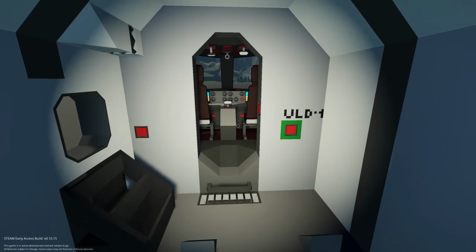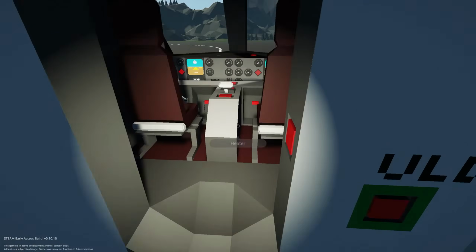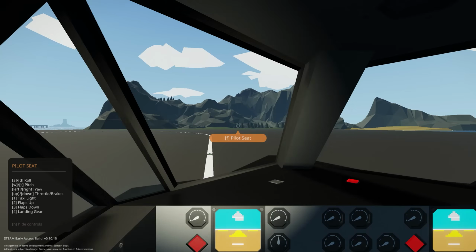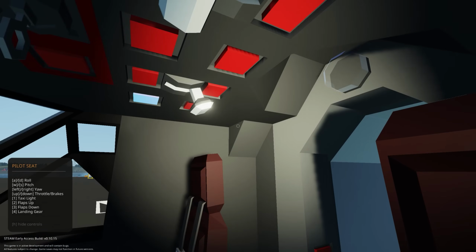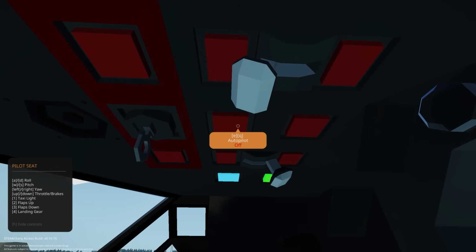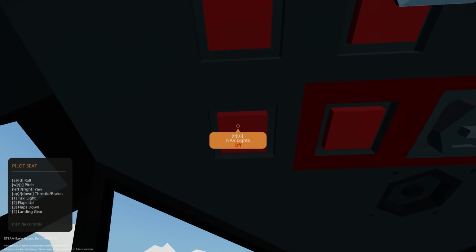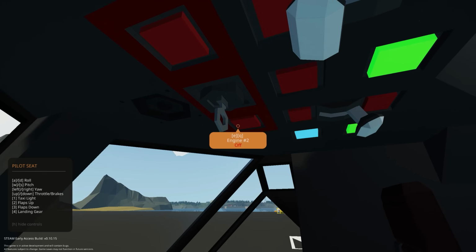Okay, very nice. So we have some cargo mags, nothing else really. Looks like a heater, and then we have pilots and pilots. Okay, so we'll get on the one. A bunch of controls everywhere. Instrument lights, parking brakes. Let's get instrument lights on. Generator, no. Autopilot, no. Cabin lights, sure. Flaps, landing lights, navigation lights, engine 1, 2, fuel valves.